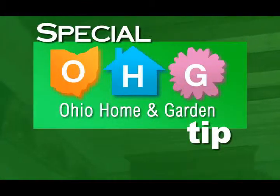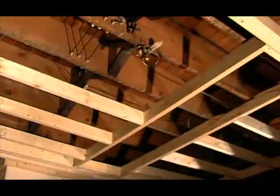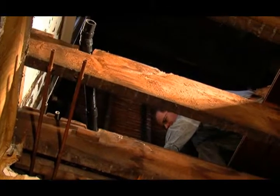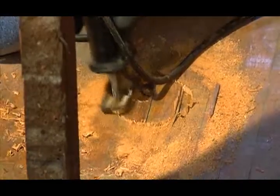And now, an OHG special tip. With all the excitement of starting a new project, it can be easy to get carried away. Make sure you acquire the necessary permits before you start any repairs or renovations. Also, OHG has trained professionals to do all the work you see. If you do not have the proper training as well as the right tools, you should not try this at home.